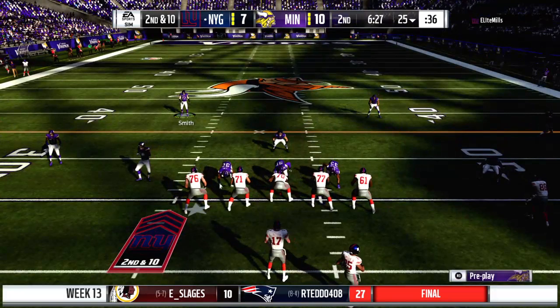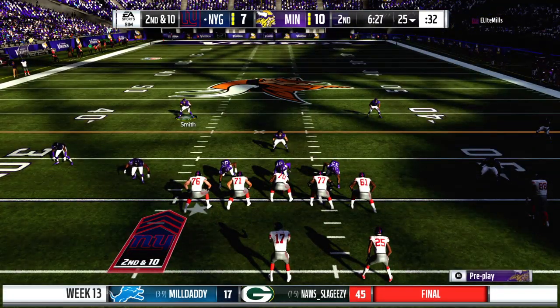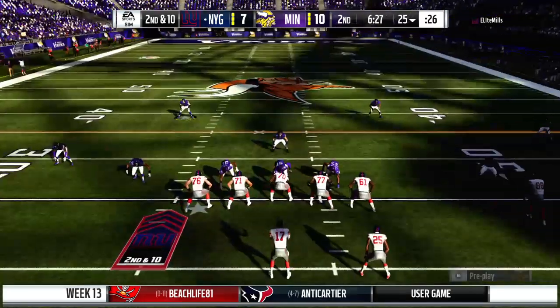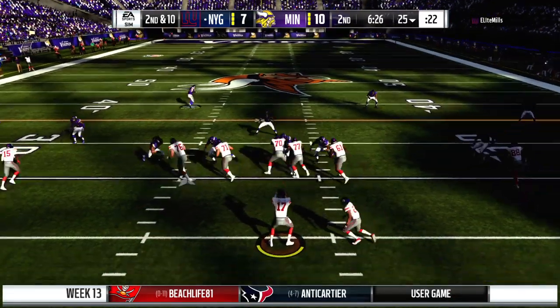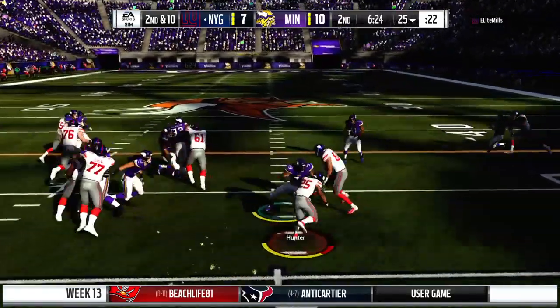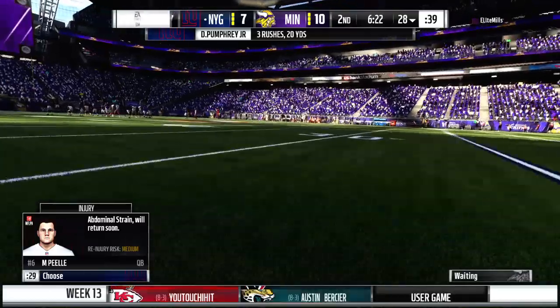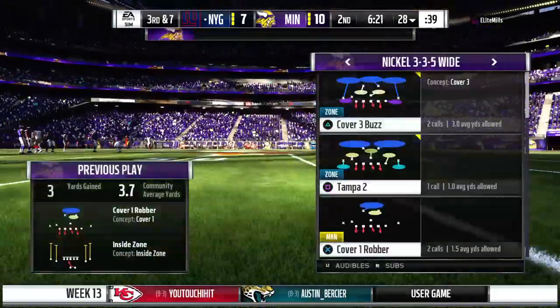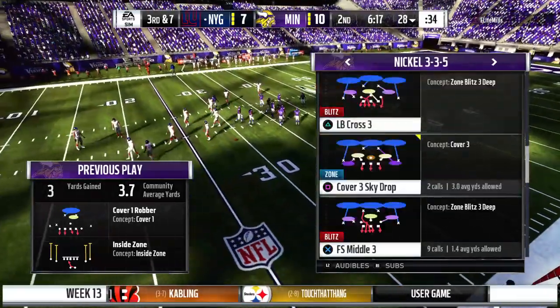Here we go now. Green 38. They'll run it now out of the gun, and not a whole lot doing there as he'll get it up to about the 28-yard line. It's a gain of about 3, but it's going to leave him with third and still 7 yards to go.